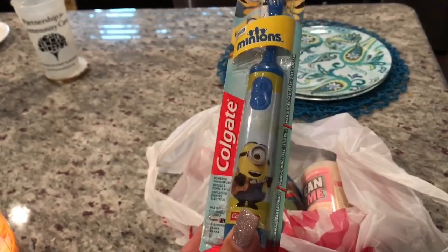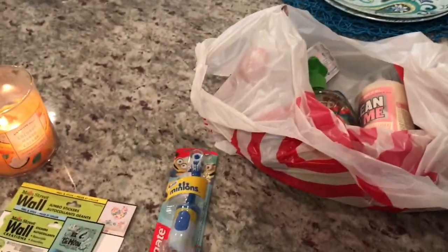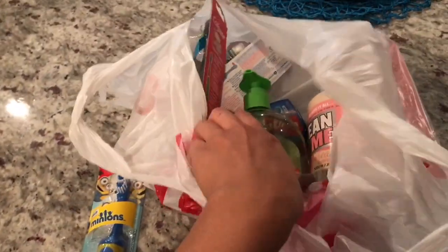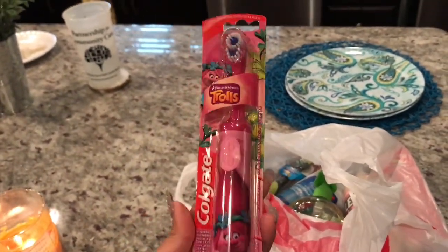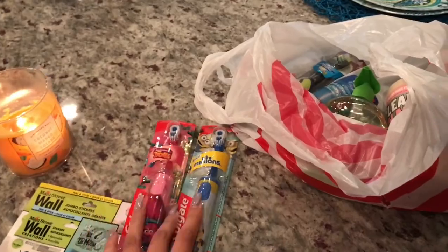Target had these on sale for $4, so I picked up a Minions one for my boy. Well, that's the one he picked. And then my daughter picked up the Princess Poppy from Trolls for $4, so she really liked that one.